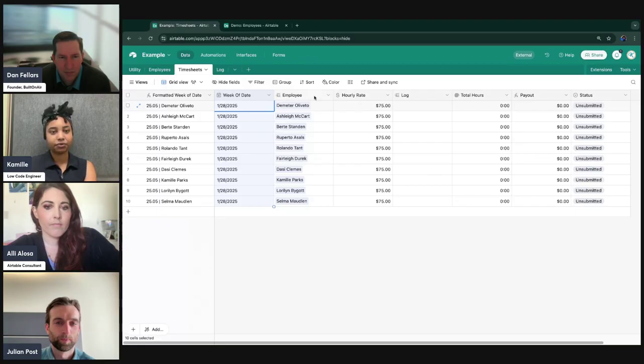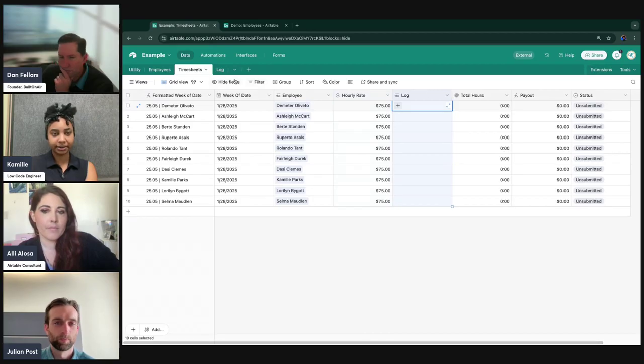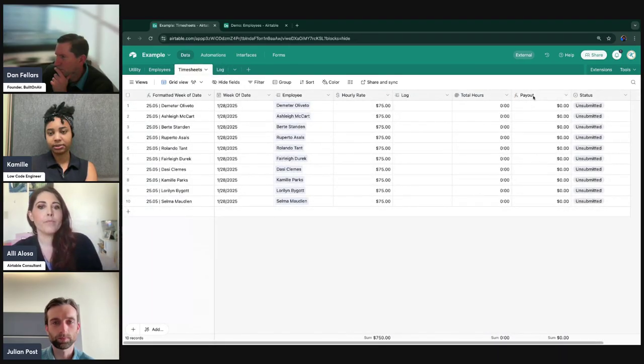Each one is tied to an employee for a particular week. It stamps the value of your hourly rate because over time, hopefully you get paid more, but we don't want to update that for every record you've had in the past. So every week we're saying, what are we currently paying this person? So you have a running history of how much they were paid over time. And then there's a link to the log table, which would have one record for each individual day of that week. And then just a little math to add up those numbers together, and then a submitted field.